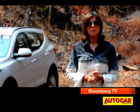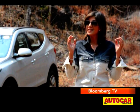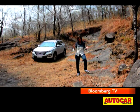Well, we asked ourselves in the beginning, would it be competition for the Fortuner? We feel that it's definitely in a different league. In fact, at the price point for the top-end version of 30 lakh plus, it's really aiming at the likes of the X1 and the Q3. Now, unfortunately, despite all its capabilities and strengths, Hyundai are going to have to contend with the lure of those premium badges.